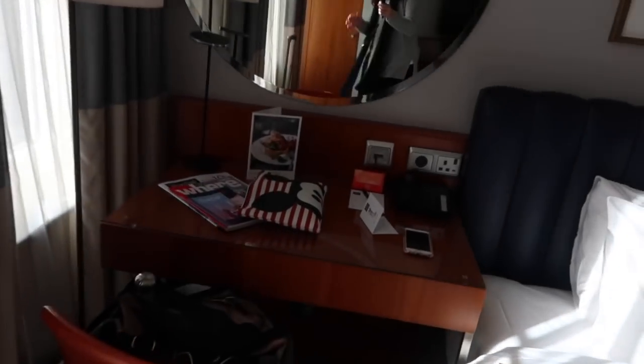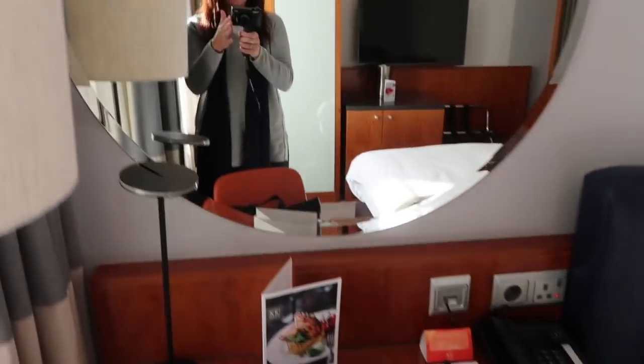And we've got great outlets next to the bed, which is really helpful. A light. It's a boutique hotel, typical. Really nice mirror, there I am, and that's it. Oh, I didn't show you the bathroom. I know you guys like to see the bathroom, so we'll go show the bathroom.